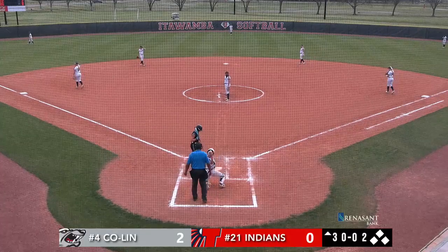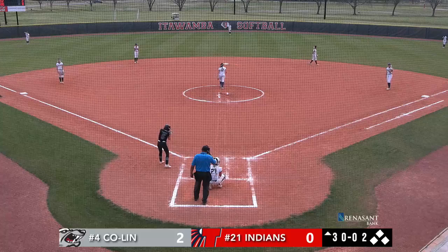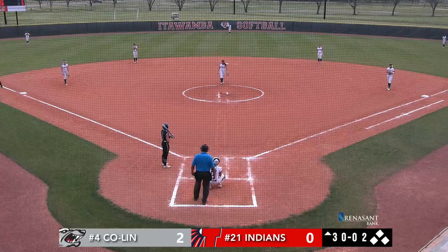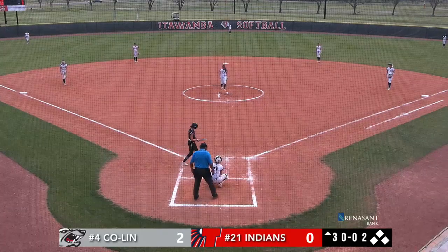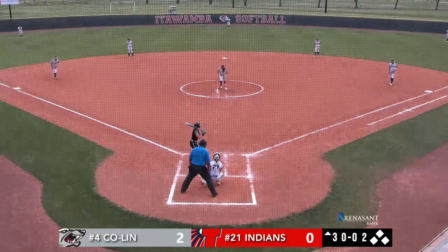Yeah, definitely a good job. You want that defense to back you up as a pitcher, and they do help get that second out and erase another base runner for the Wolves. So this brings up Williams, the first baseman. She flew out to center to end the first.